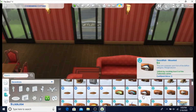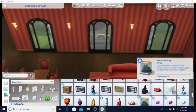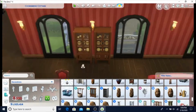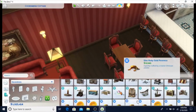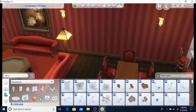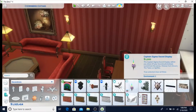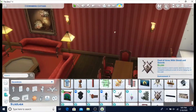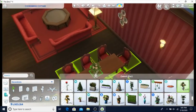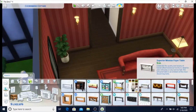And I use these lights. I don't usually use wall lights a lot, because I never know where to put them. I'm not used to wall lights being in houses, so I usually just do overhead lights, lamps, and stuff like that. This is definitely not the style I would usually go for, but Windenberg is usually not the style I would go for, so with each one I do, I want it to fit the style.